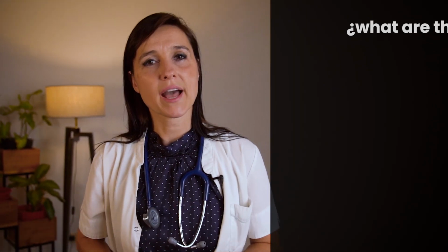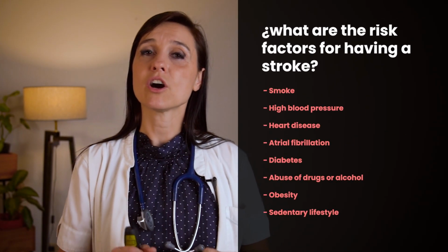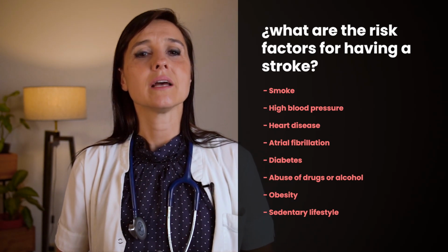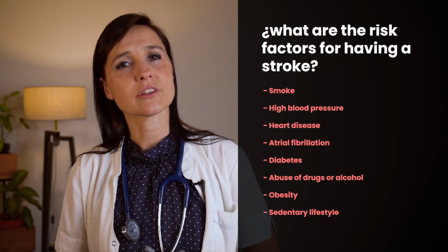What are the risk factors of having a stroke? Smoking, high blood pressure, heart disease, atrial fibrillation, diabetes, abuse of drugs or alcohol, obesity, and a sedentary lifestyle.